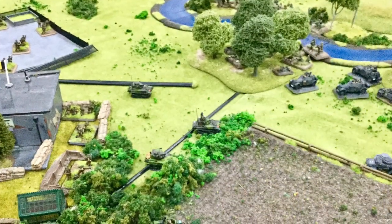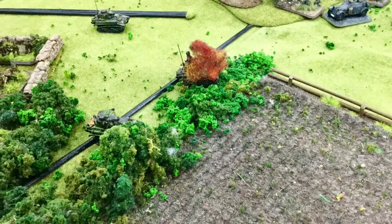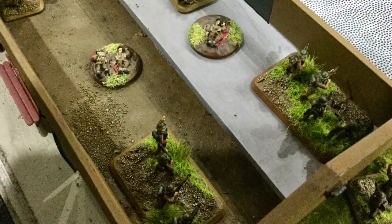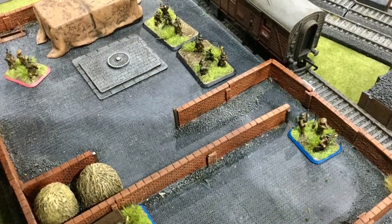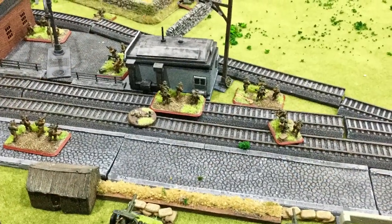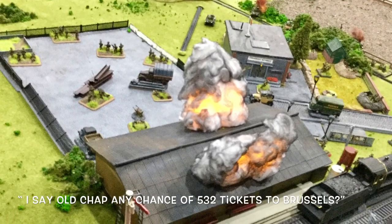We get 20mm fire now directed at a Mark 6, taking out the command tank, which means the other tanks are leaderless now and have to fall back. As you can see, the casualties are mounting in the railway station, which is being reduced. But the Ulsters have pulled their mortars back and are beginning to dig in. They still have that heavy machine gun fire, and they've got those Pioneers there to support them as well. They're confident on that flank, but can the Guards hold on the right flank?